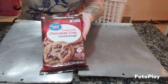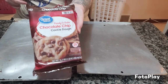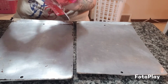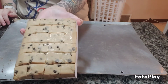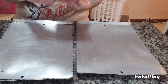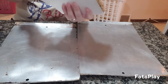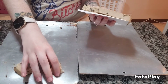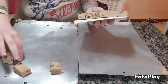Alright, now it's time for the Great Value chocolate chip. This one says it makes 24 cookies, so let's get these on the pan and start baking. These, I think, look kind of the most appetizing because there's plenty of mini chocolate chips and you can see it in every single cookie. That's super important, right? Little cookie doughs.